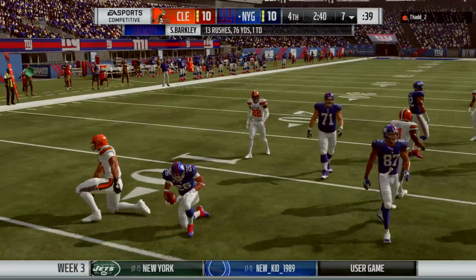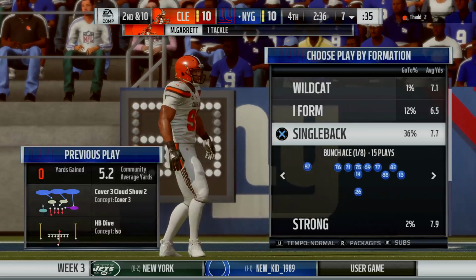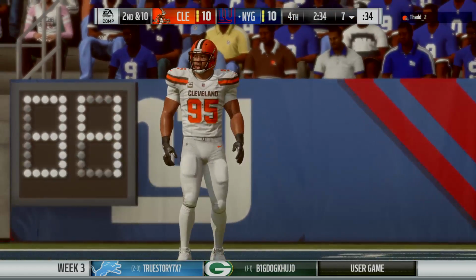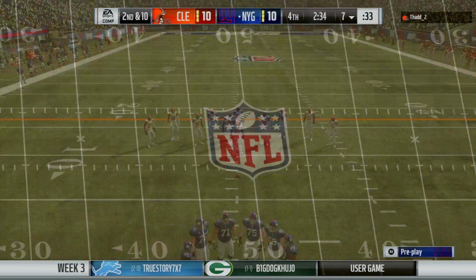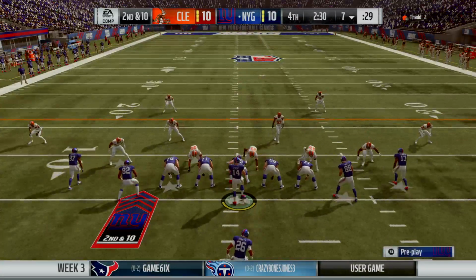Let's see if his teammates can pick him up along the way. You're right. He talked about being cool, calm, collected, rebounding. Not rebounding right here. And as a defensive end, getting off the ball quickly, swarming to the football, making a tackle. That's what we saw right there.